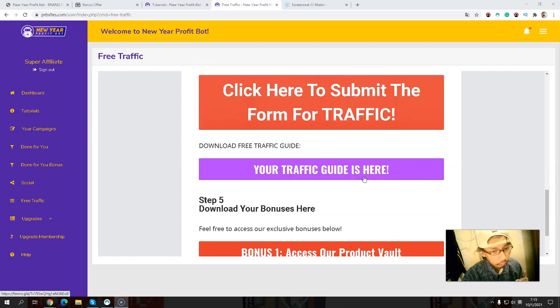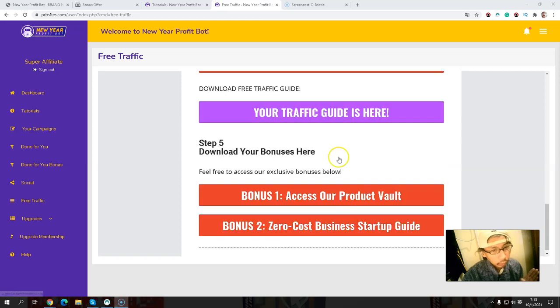Step 5, you will download your bonus tier. Feel free to access our exclusive bonus below. Bonus 1, you will access our product range. Bonus number 2, you will get a zero cost business startup guide. This is everything you will get inside the members area. If you upgrade the membership, the front end has some limitations, but when you upgrade, you will have the unlimited version.